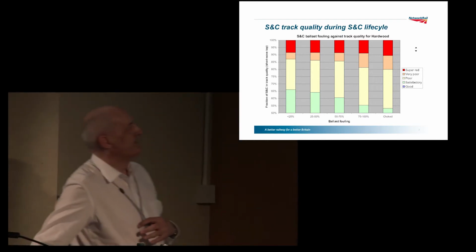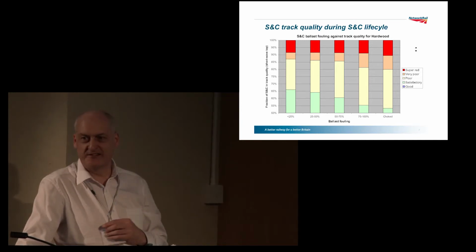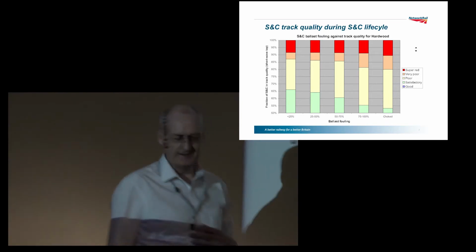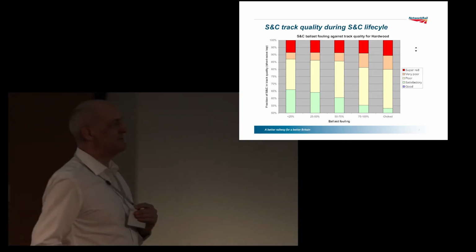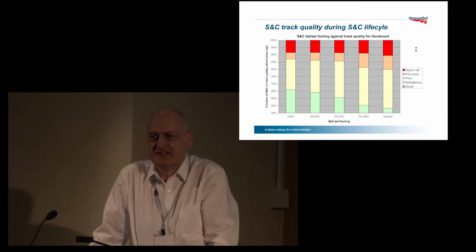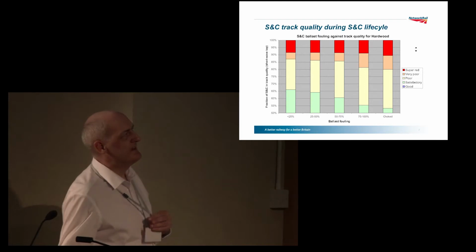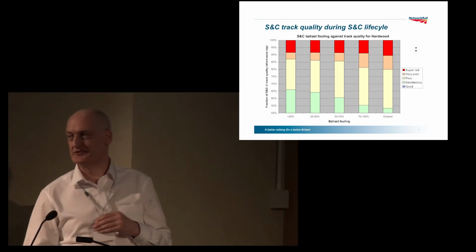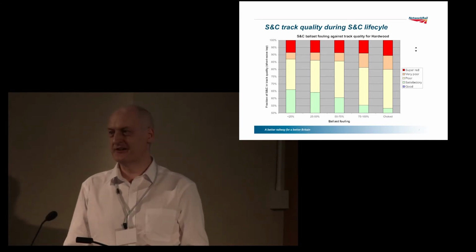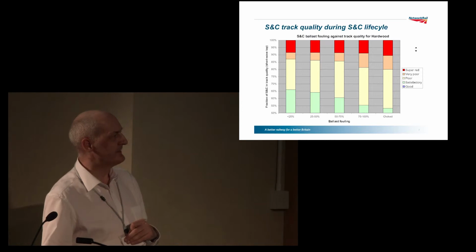So this is an analysis of track geometry against ballast fouling. Don't take the absolute values of it. It's more the trend that I'm interested in, because, as you may know, getting actual measurements of S&C geometry is extremely difficult. So these are estimates. Even now, even with the linear asset decision support tool, which has everything lined up, it doesn't actually line up very well with the S&C at the moment. So we're still having to work on that.